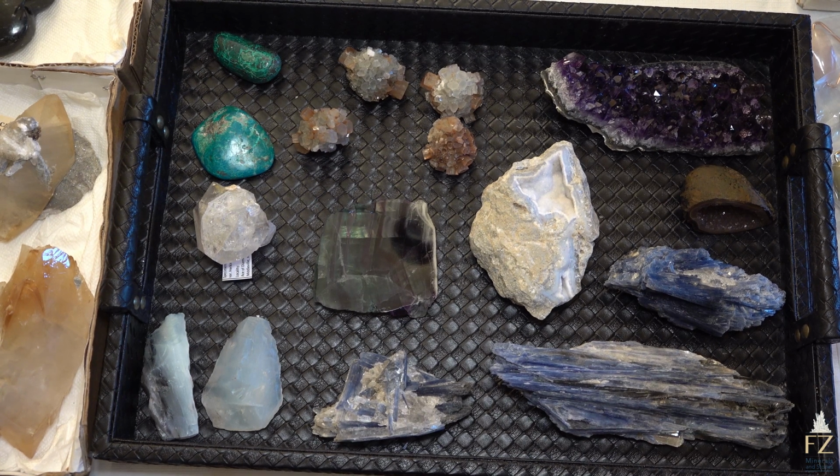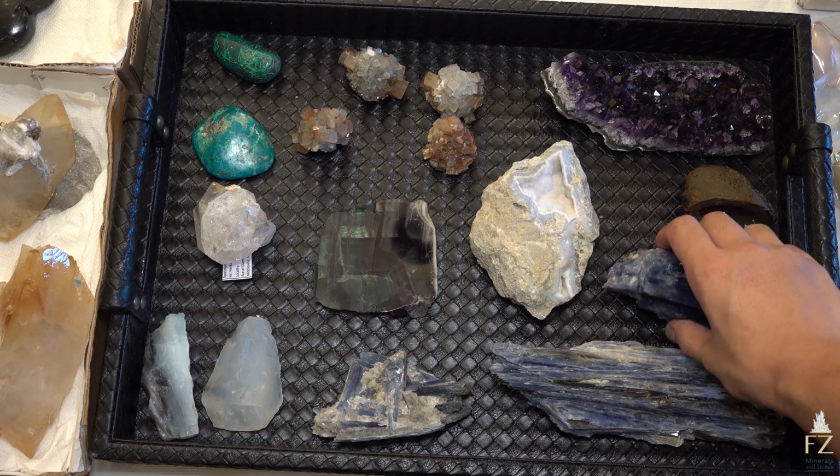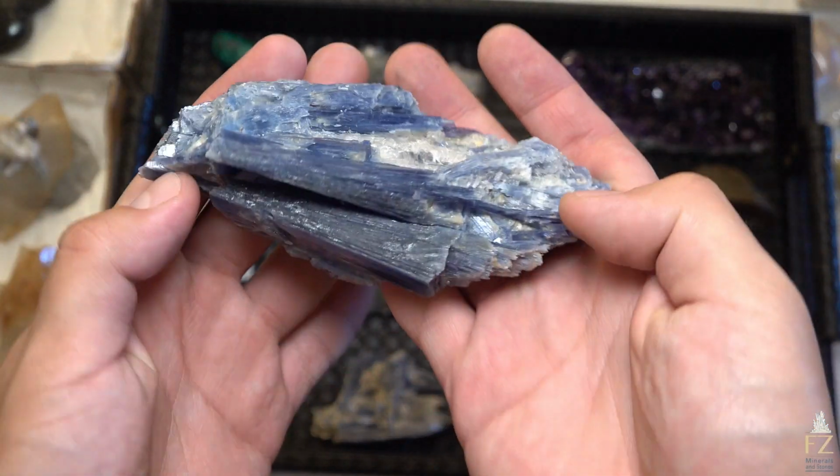Moving on here, I got my second flat of really unique stuff. I'm gonna start with these 3 right here. This is blue kyanite. This is some of the top, highest quality blue kyanite that I managed to get a hold of here.